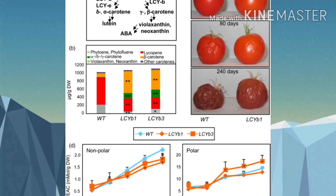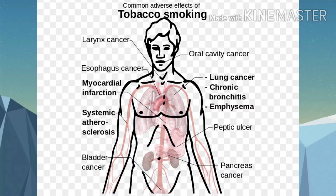Regular use of tomatoes reduces chances of cancer. Why? Ripe tomatoes contain vitamin C and a chemical of the lycopene carotenoid group, which is important and useful for health. Regular use of it saves our cells from the harmful effects of tobacco and reduces the chances of cancer.